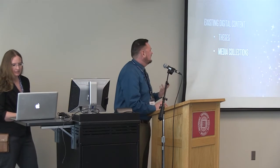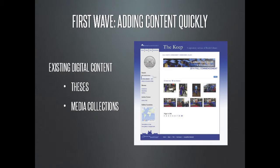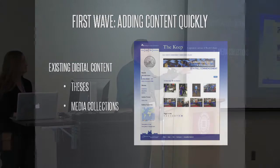So there's two other areas of existing digital content we had. One is media collections. We had a campus photographer who had on her hard drive images from commencement ceremonies, from different award ceremonies on campus going back many, many years. So in 2011, we were able to start grabbing that stuff off of her hard drive to get it into the repository.